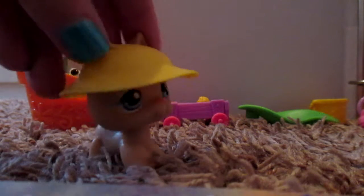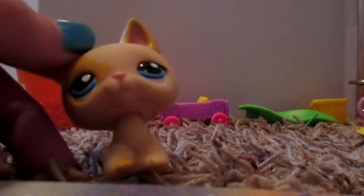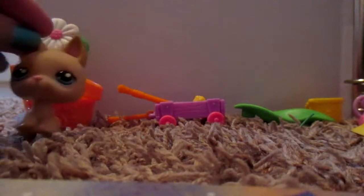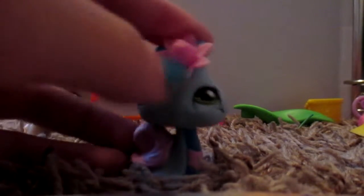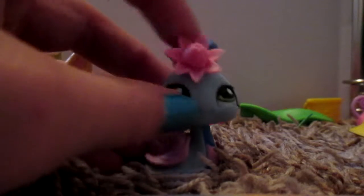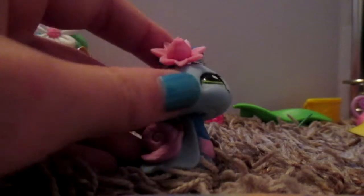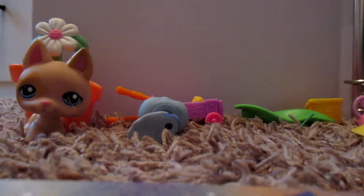And the next two I'm going to be showing you real quick is this German Shepherd with this yellow rain hat. It's super duper cute. And let me take it off now. I've been wanting this one, and I just love this one with the tan and the blue eyes and the pink nose. Absolutely adorable. And the next one is this little pet shop with this flower that's detachable. I'm not going to remove it now, but it's really cute, and she's baby blue with green eyes and pink and a little bit darker blue, and she's really, really cute. She won't stand. So anyways, those are the pets that I got.